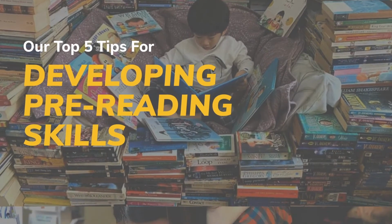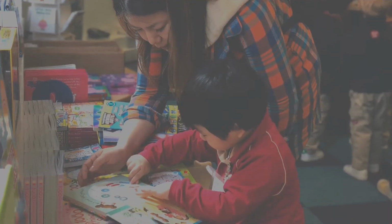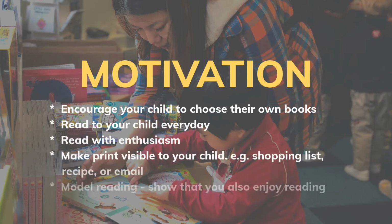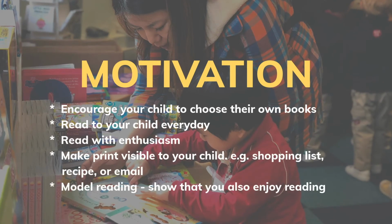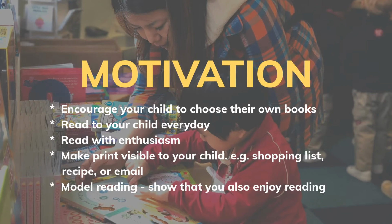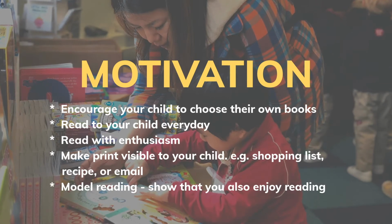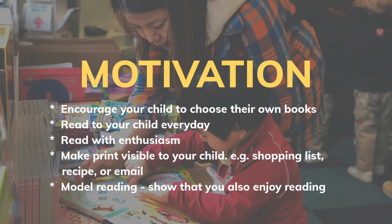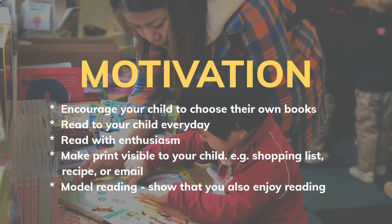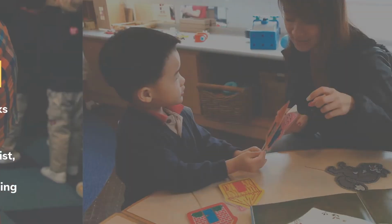First, they need to be motivated to read. They need to have an interest in books and in reading. Encourage your child to choose their own books. Read with your child every day with enthusiasm. Make print visible to your child, like have shopping lists or even write an email together. Model reading. Show them that you also enjoy reading.